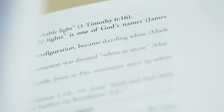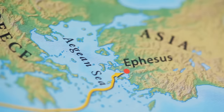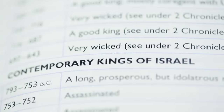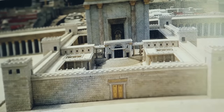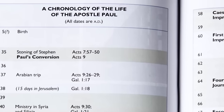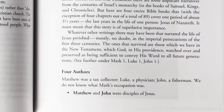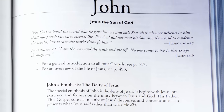Like a trusted guide, it walks you through each book of the Bible and highlights points of interest along the way. Halley's Bible Handbook is packed with colorful maps, photos, charts, and more. It makes your journey into Scripture come alive with history and detail. A great feature of Halley's Bible Handbook is its description of key people in the Bible. For example, here is a brief yet clear and comprehensive biography of John, the writer of the Gospel of John.